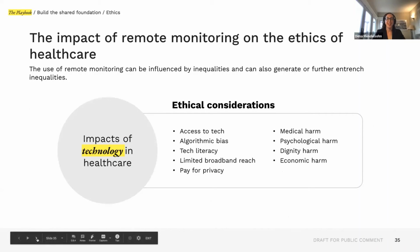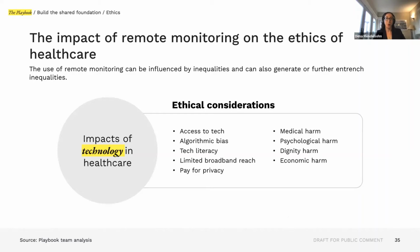Thanks, Jen. Hi, I'm Dina Mendelsohn, Director of Health Policy and Data Governance at Elektra Labs, and I'm one of the working group members of the playbook. I'm particularly excited about the ethics section of the playbook, and I look forward to teaching it in practice. One of the important messages that I'm hoping is received is that technology must be worthy of trust. It's my firm belief that technology which is worthy of trust will receive more engagement. And with that, we'll experience improvements in care and health outcomes.